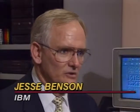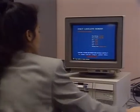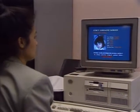Now we have the ability to not only show a high-quality, full-color image of a child, but we can put a voice to that child. Then not only that, but we can put full motion. We can actually see that child playing, running, walking. New images are transmitted instantly to the kiosk via modem from the National Center.